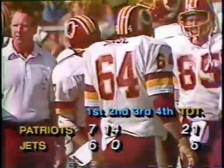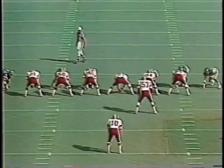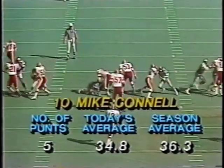Boy, New England, after losing to Atlanta, kind of got their act together. So 4th down coming up. Connell will have to kick. But one thing that one completion did, John, is it did give the Redskins the field position. And there's still 7 minutes left in this 3rd quarter.